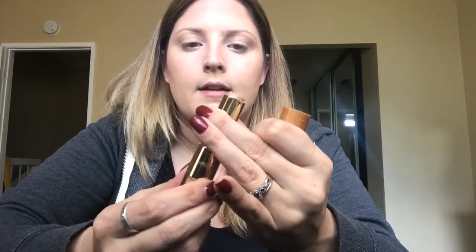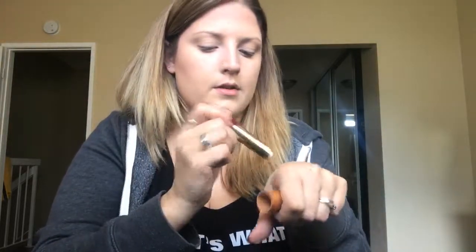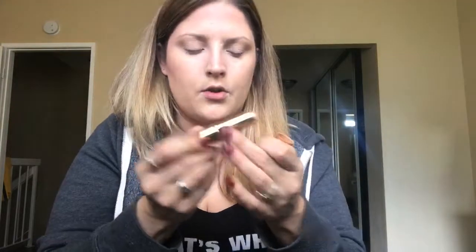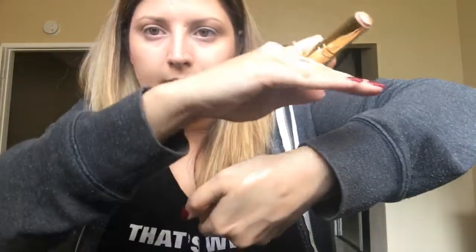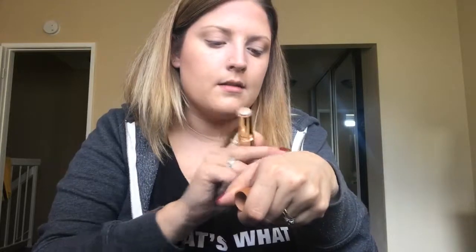So I'm gonna go ahead and use this, or let me swatch it actually. This is in the color cream. Well, it just says the cream side, I don't know. I guess the color is Gleam Team, I'm not sure. So there it is. It's nice and subtle, but you can still tell it's a highlight. This lighting is terrible, I'm sorry. Yeah, it's really pretty though. And then it blends out really easily with my finger.